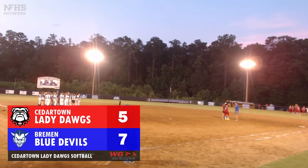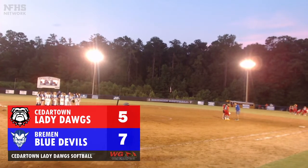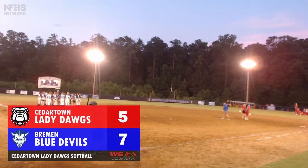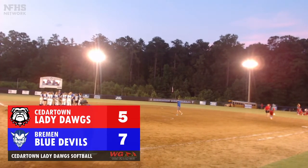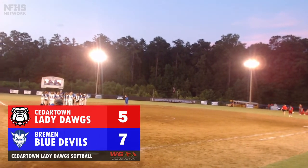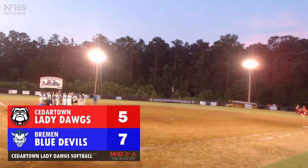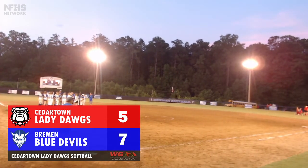Offensively, the big story was Mary Sil Brumby. She had 3 RBIs, scored 3 runs, hit 2 home runs, both of those solo shots. So those are her first 2 home runs of the season. And hit those 2 homers off a good pitcher. I mean, lefty versus lefty, and they weren't even cheap shots. They were absolute bombs. And Mary Sil Brumby doing Mary Sil Brumby things here tonight, but it was unfortunately not enough as the Lady Dogs fall 7-5.